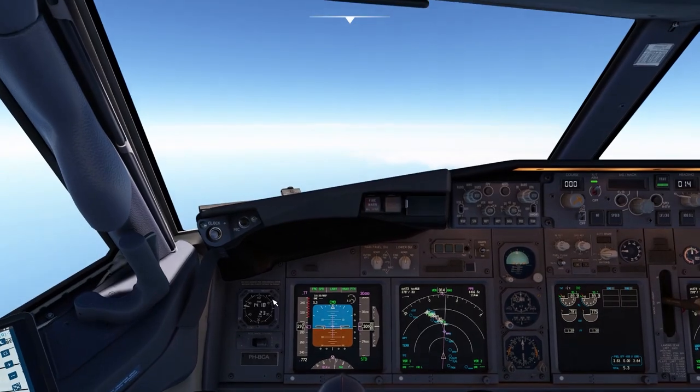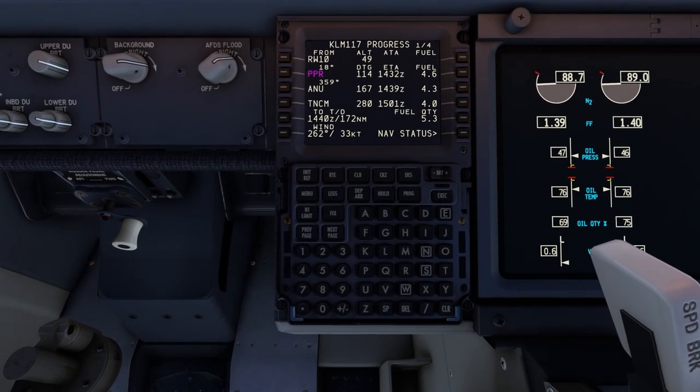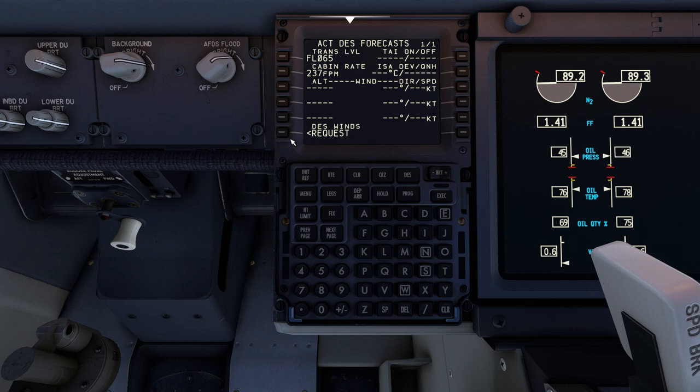Right now it's 1418 and we should be at the top of descent in 22 minutes. So let's get the forecast winds. Takes some time.